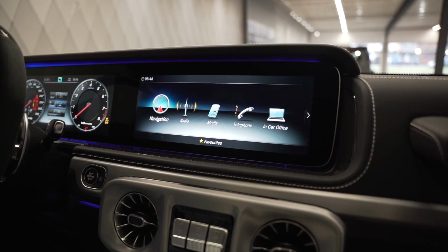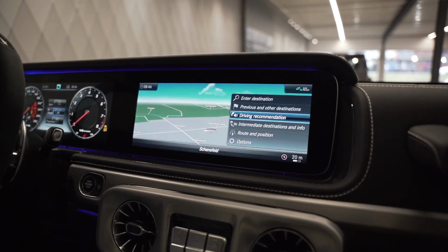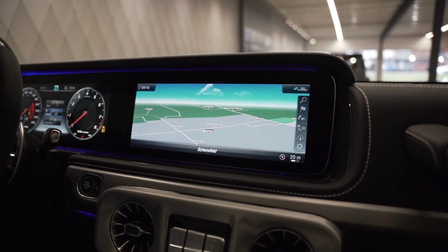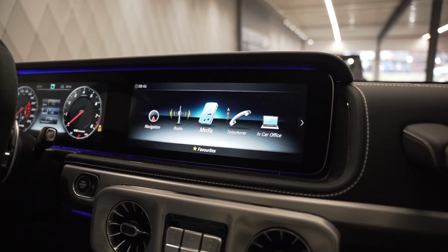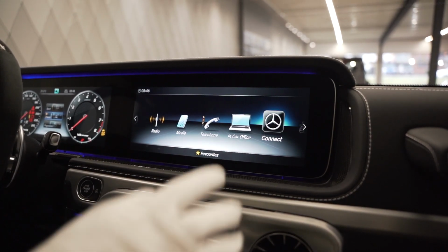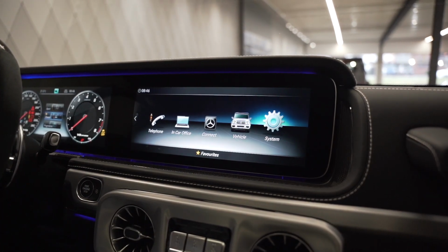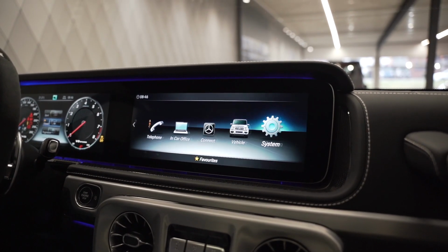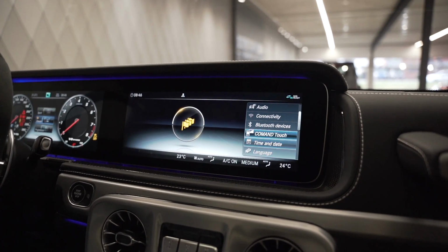Oh, navigation. So you have navigation over here. You adjust everything through the right side and then it'll automatically show up. It's actually a very good system. And radio media, you have Apple CarPlay, Android, so all the functions. You can connect to the Mercedes Me onto Wi-Fi and vehicle. Every adjustment over here, we did it before, or to the general system. You can adjust everything over here as well.